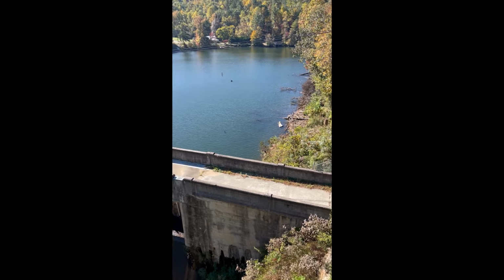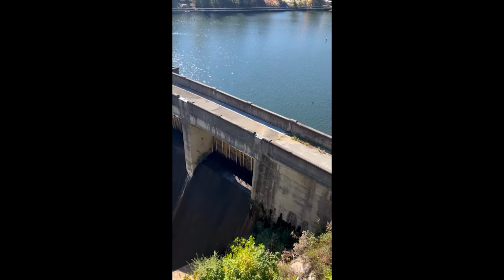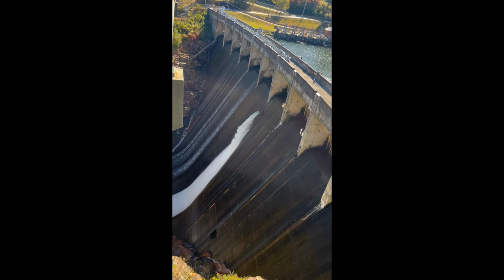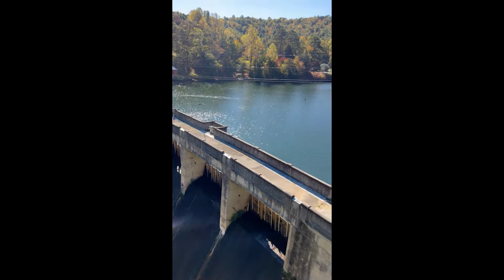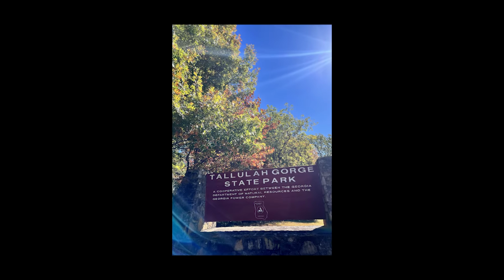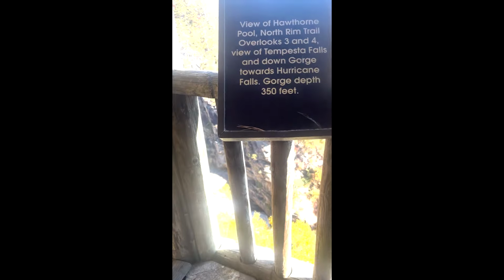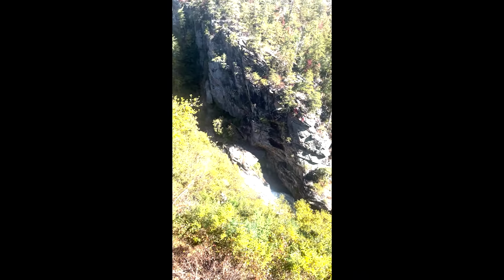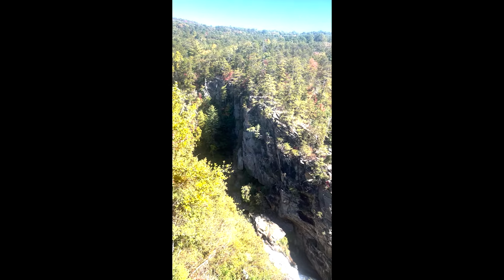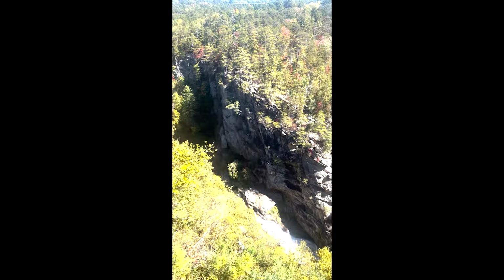All right, here is Tallulah Falls Lake here. And here is the dam. Super awesome. Check out that. This is the view of Hawthorne Pool. Woo-wee! All right, there's overlook 3 and 2. 4 and 5 are back around this bend this way.